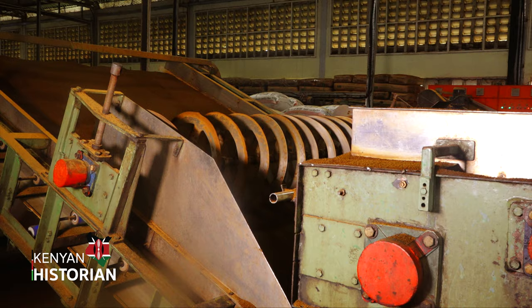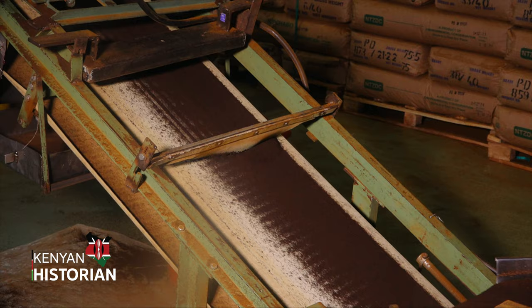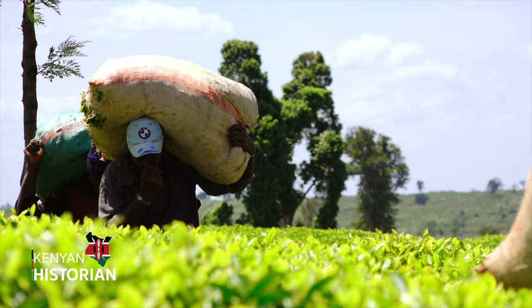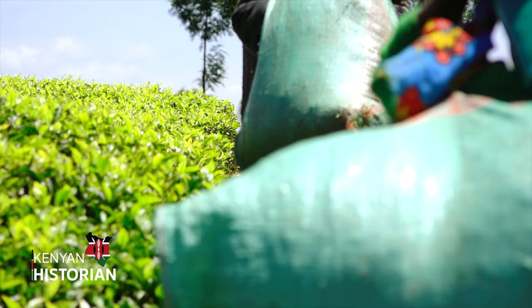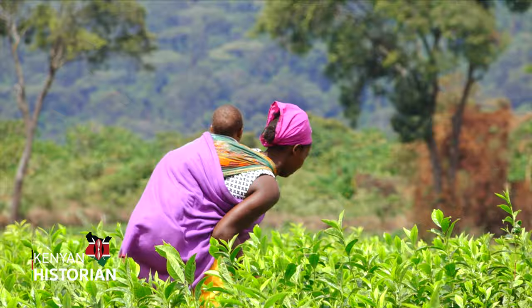The journey and the process behind the making of tea is a very long one. Every process step has a desired output. And it begins on the farm, far away from where the actual processing happens. Growing and processing of tea is an art that demands attention to detail.